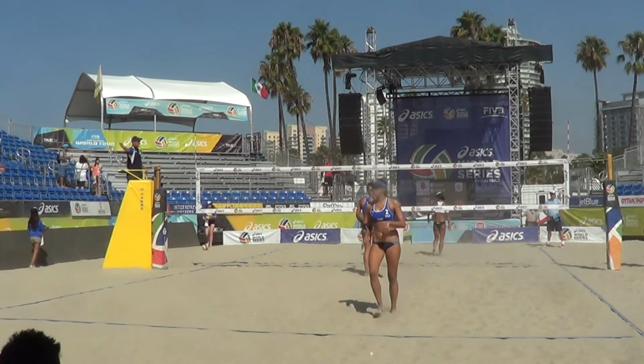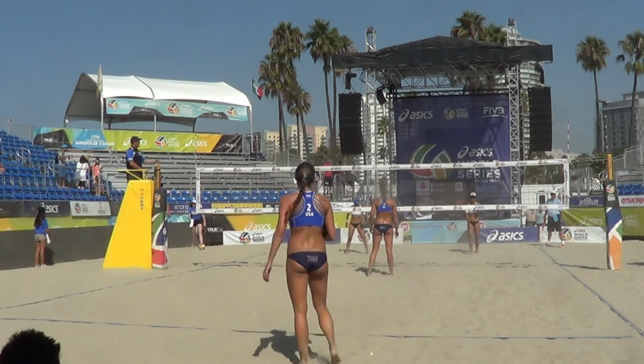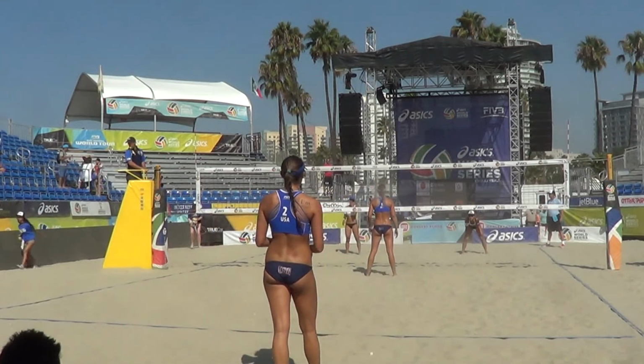The drop and dig by Larsen, shoddy by Flint. 4-0 US.